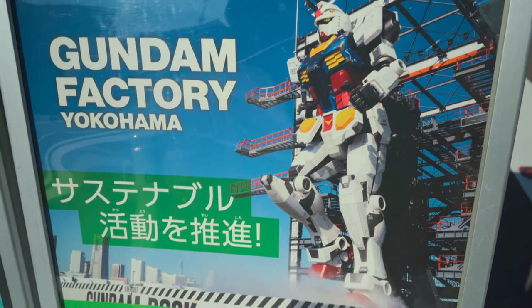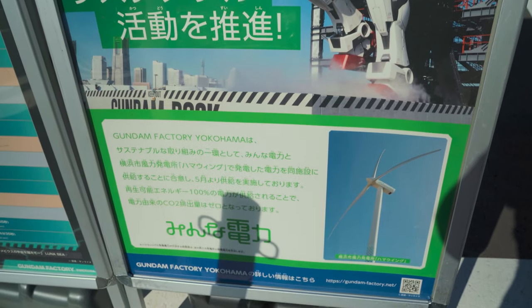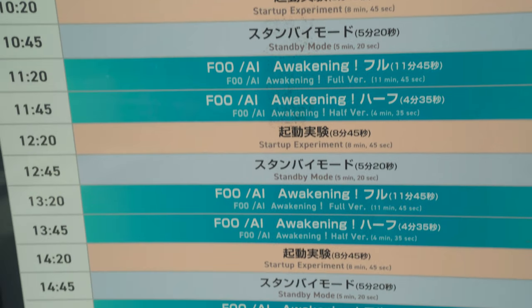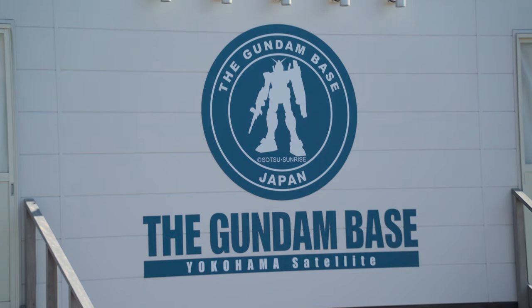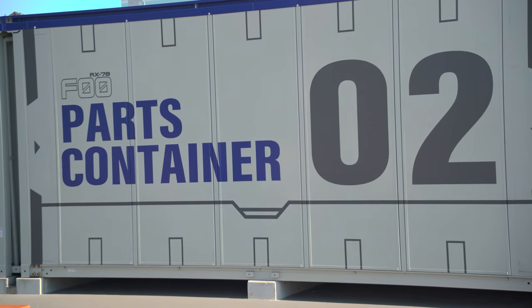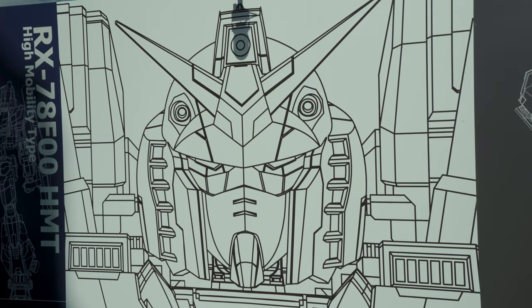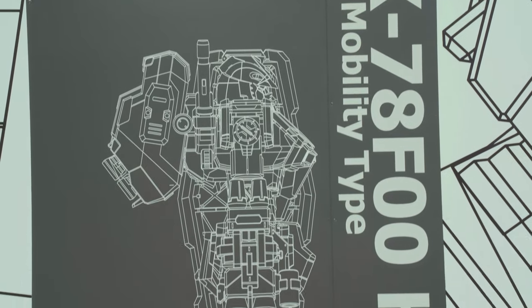Did you know that this Gundam is powered by wind? Here you can see the schedule of events for the day. We'll be seeing the full version of Awakening. Around the Gundam Dock, there are all kinds of interesting things to see that are Gundam related, including schematics for the RX-78F00 HMT, high mobility type, which is the model name of the factory's titular Gundam.